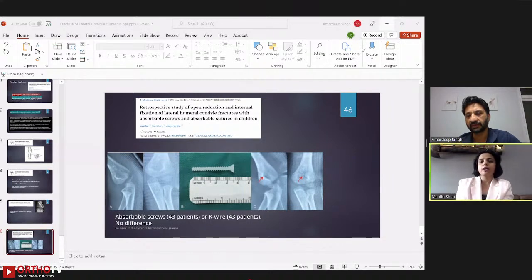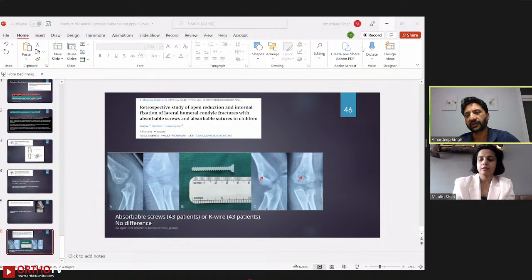Sir, how long do you immobilize them in cast? For lateral condyle, usually almost 6 weeks. We put them in a posterior slab and a U slab, and then when they come in clinic after a week or 2 weeks, we put them in a cast after a wound check.